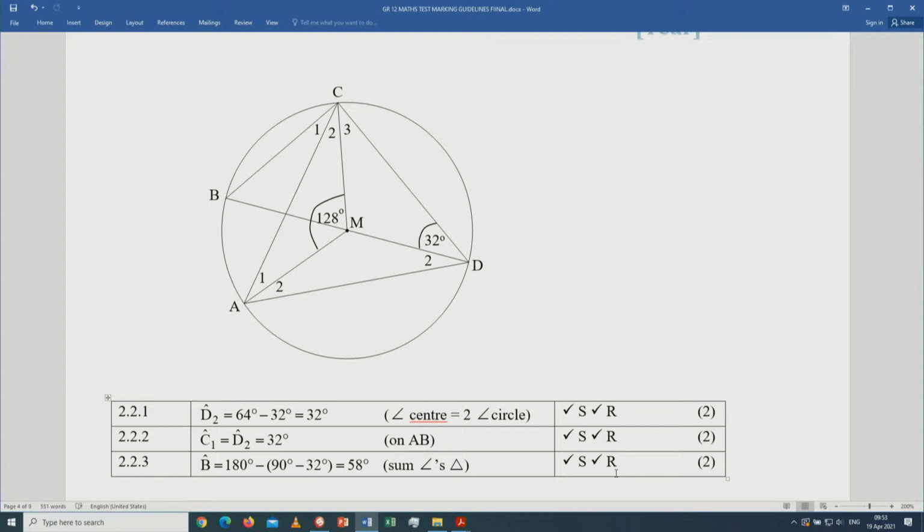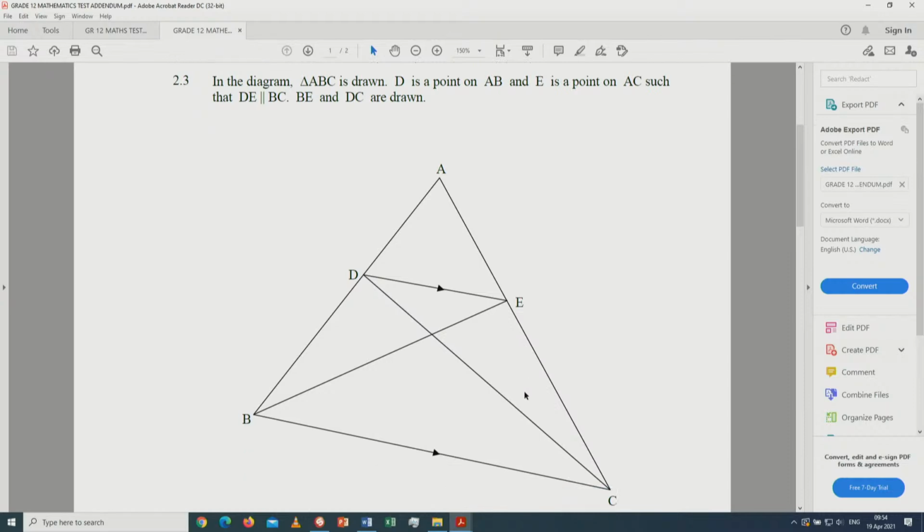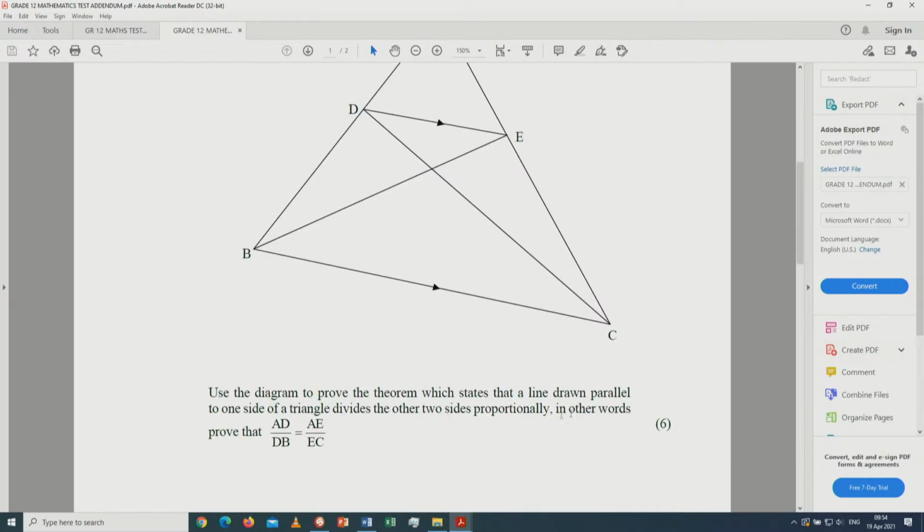Thank you. Done. Now we go to 2.3. Remember, 2.3 is the one that has been replaced, the one that is replacing the initial question. Here is the question, as it appears on the addendum. In the diagram, triangle ABC is drawn. D is a point on AB and E is a point on AC such that DE is parallel to BC. BE and DC are drawn. Use the diagram to prove the theorem which states that a line drawn parallel to one side of a triangle divides the other 2 sides proportionally. In other words, prove that AD over DB is equal to AE over EC. We want to prove that.